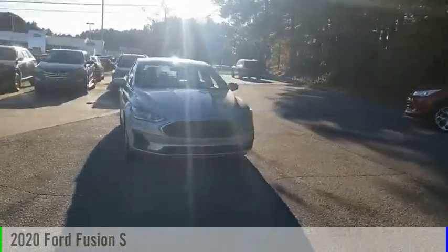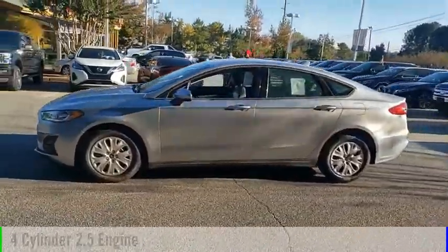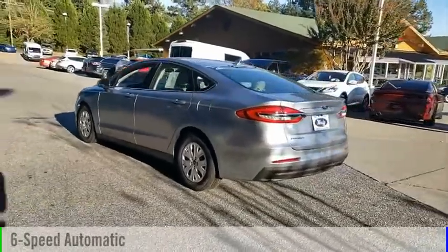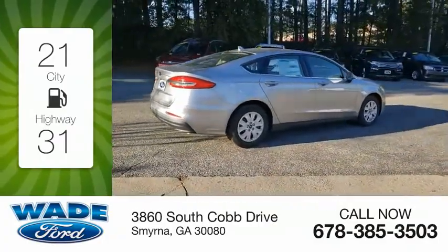Looking for the right vehicle? Check out the 2020 Fusion. This vehicle is powered by a front-wheel drive, 4-cylinder, 2.5-liter engine, and comes with a 6-speed automatic transmission. Great fuel efficiency saves you money by requiring fewer trips to the gas station.